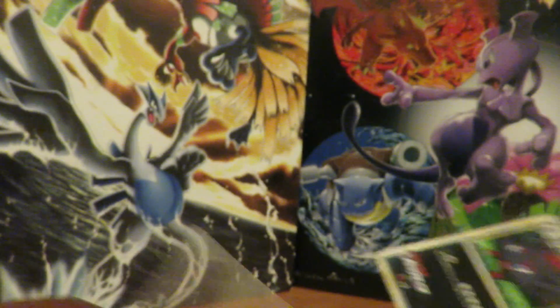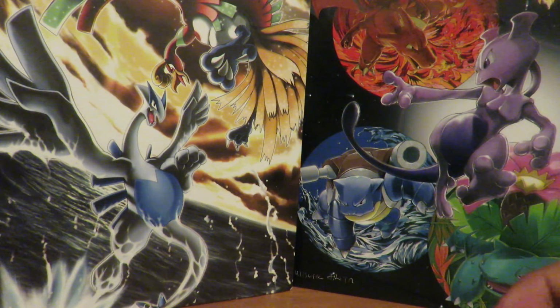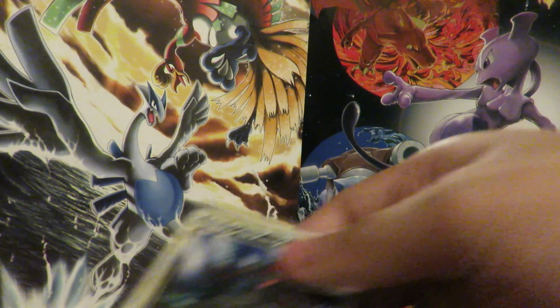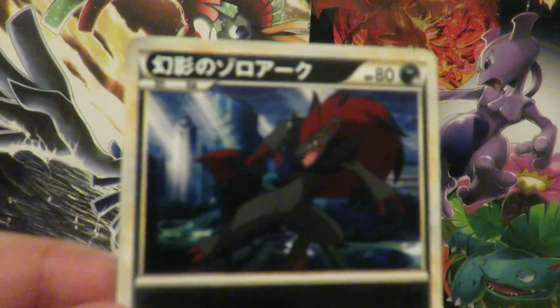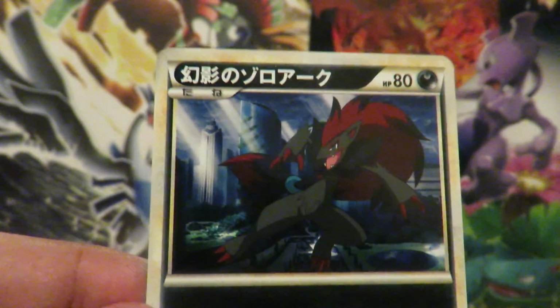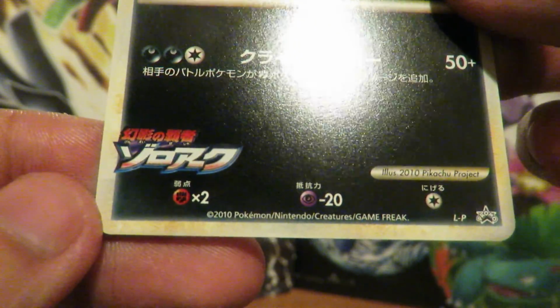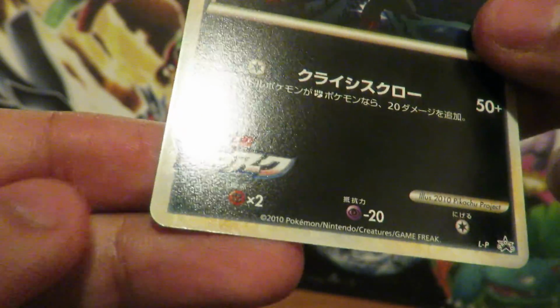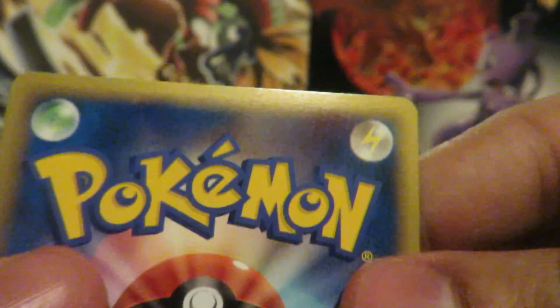Some people are interested in this, so I'm showing the full condition of the cards for these ones, just so they can see it on camera instead of photos. And here's the Zoroark. Get to focus. Here we go. There's no scratches on these whatsoever. Here's the back.